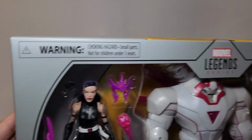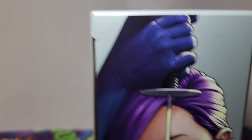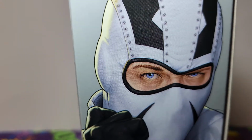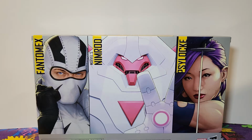Show off the packaging real quick. There's the top. There's the bottom. This is actually a very heavy box set. I don't know if I'm going to be able to display this well. This is the side shot, which is Psylocke, which is weird because she's in her blue gear and the figure is the black gear, but whatever. And then we've got on the other side Phantom X. It's a nice little 3-pack.